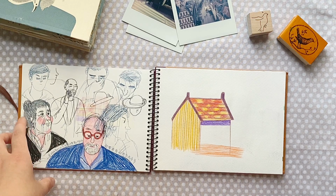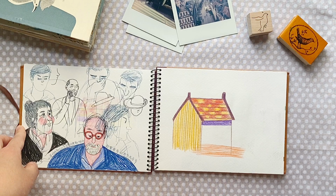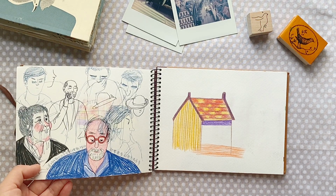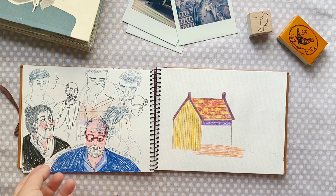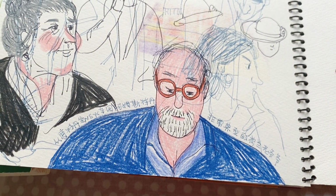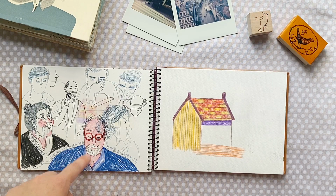Here is a drawing I did on the train back from Kinderdijk to Amsterdam. And here you can see this old Dutch man. One of my Dutch friends said that this guy looks like a typical Dutch old man with these funky glasses and this blue jacket. It's just really typical how he looks and dresses.